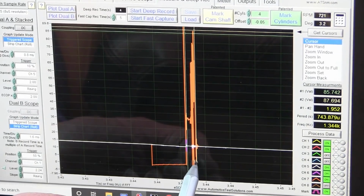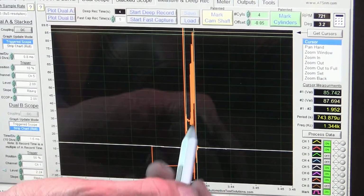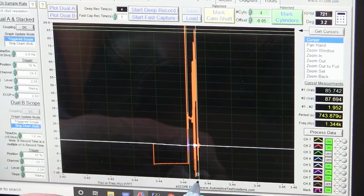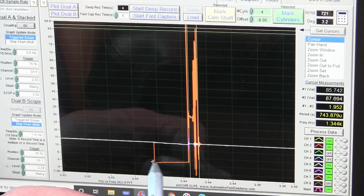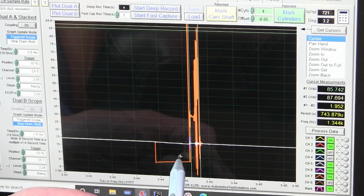The time is how long it burned, to the tail how big it is. Well, this tail is too small for this to have gone across the spark plug gap. If this would have gone through the plug gap, this tail would be way down here, way below the turn on point for the driver. It'd be way low, and it's not, it's above it.